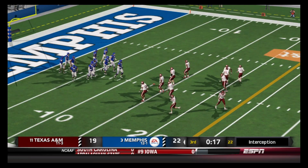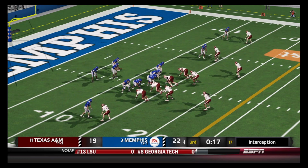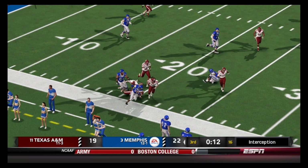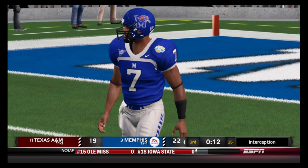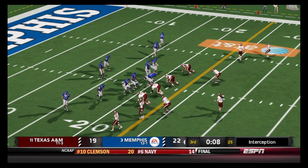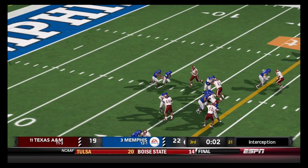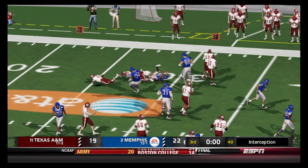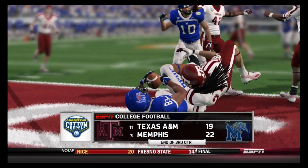From their own 13-yard line, first down. Memphis is up a field goal. Here's the halfback on the screen. Knocked out of bounds. Right around the 20. That'll bring up second and three. That's a great tackle at the 29. That's third down and one to go. The Tigers with a three-point lead.